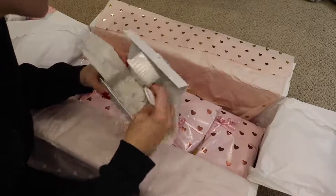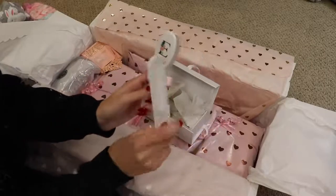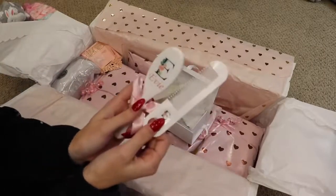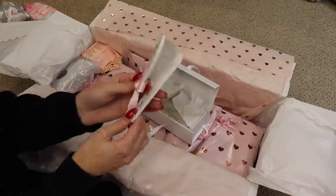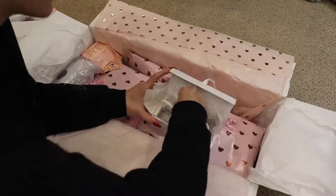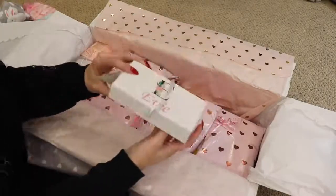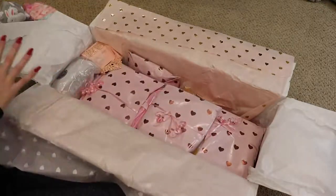Oh my gosh. She has her own brush and comb set that say Evie on them. Well, E. That is so cute. Oh my gosh. And the special box, I have to put them back in there. How'd they come in here? Oh no. Okay, well, that's so cute. Oh my gosh, that's so special.